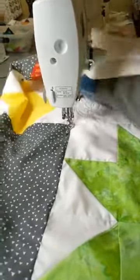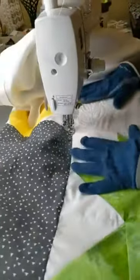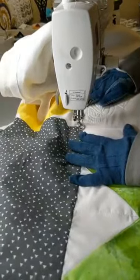I have a lot of quilt here. You can tell I'm used to the long arm because I don't have to deal with that.